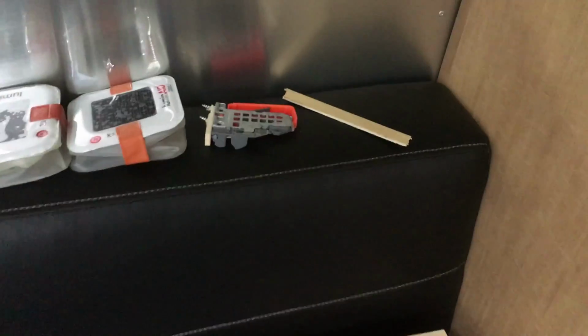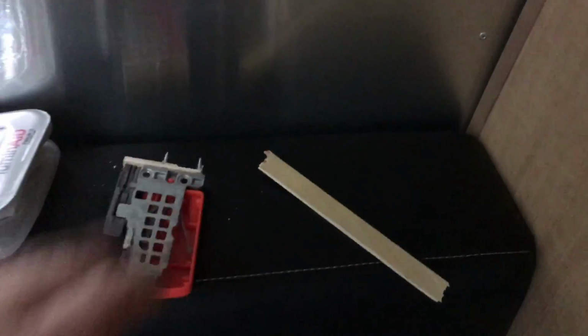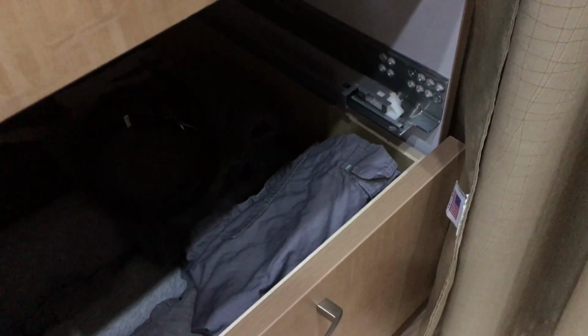So, anyways, we're gonna take this piece. These two actually connect together, and we're gonna glue them on the bottom. I'm praying and hoping that's gonna work. Then we'll reconnect it to this little drawer mechanism right here, and hopefully that will work like I want.